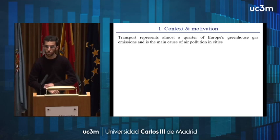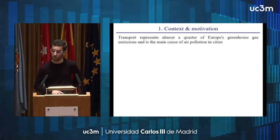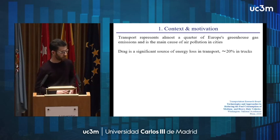As a context, we know that transport represents about a quarter of the greenhouse emissions in Europe, and is one of the main pollutants in cities. In particular, aerodynamic drag is a significant portion of those losses and so emissions. And for transport trucks, it represents about 20% of the total losses.